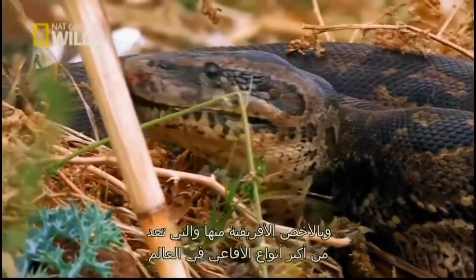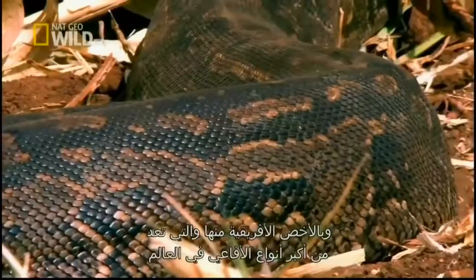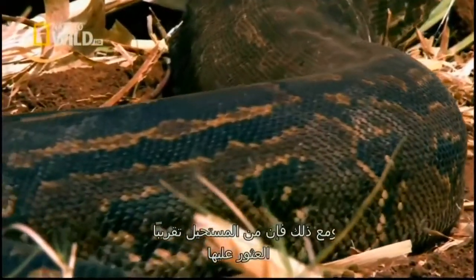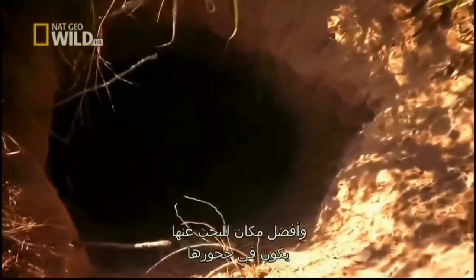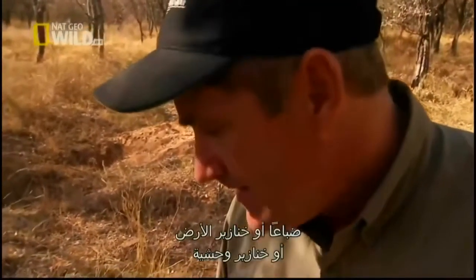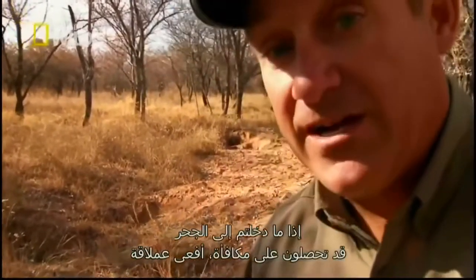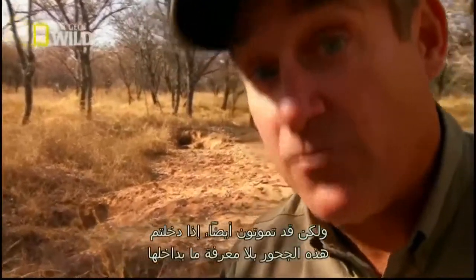In particular, African pythons. They're one of the biggest snake species in the world. Yet they're almost impossible to find. The best place to look is in their burrows. You never know what's going to be inside. Venomous snakes, cobras, puff adders, hyenas, aardvarks, warthogs. If you go down there, you can be rewarded with a giant snake, but you can also lose your life without knowing what's in those holes before you venture in.